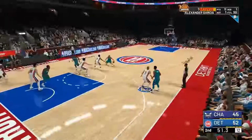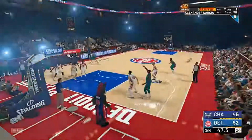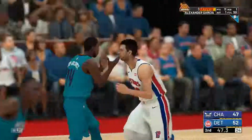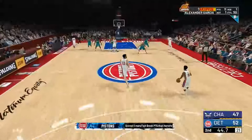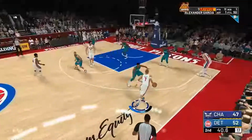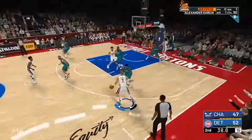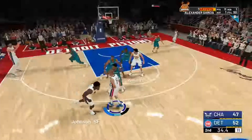They set the screen. In the corner, it's Kid Gilchrist. Pulled the shot a little left, but the bounce goes his way. Now just a 5-point Piston lead. Smith the pass to Garcia. To the left wing.